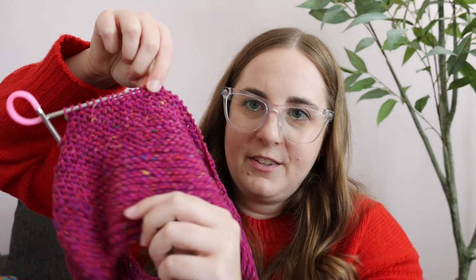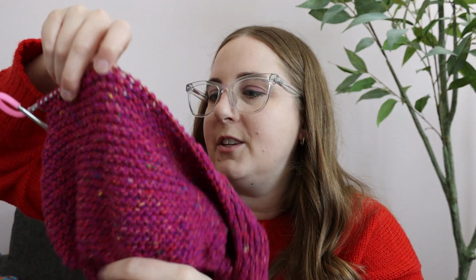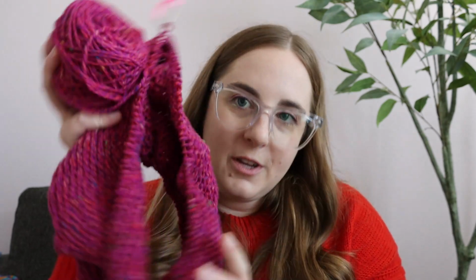So I still have a few more rows. I gotta get this width to 7.5 inches, so I think I've got like 5 or 6 more rows left to do, and then this will be done, and it'll be a nice fun cowl to wear on the next trip. So wanted to show you that. Okay, I've got one last project to talk to you about, and then the fun knit along announcement.